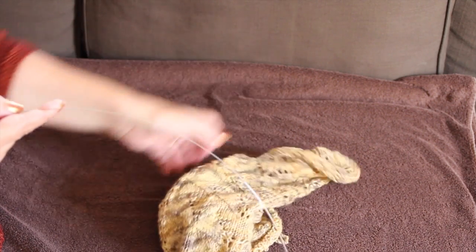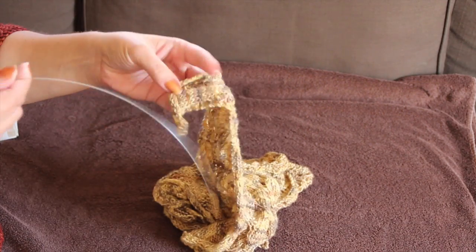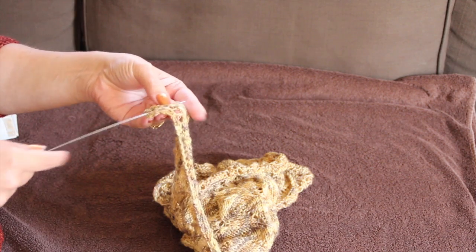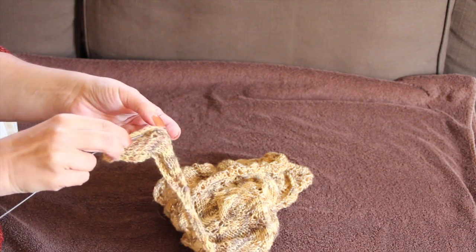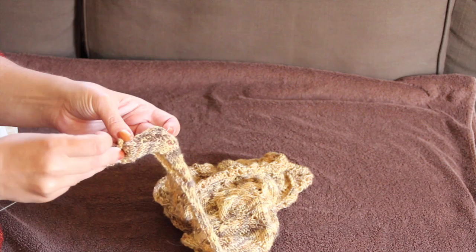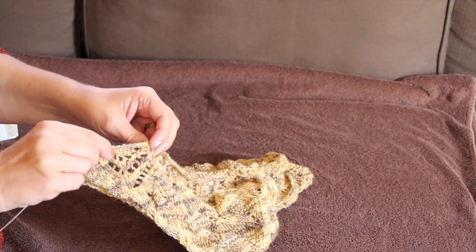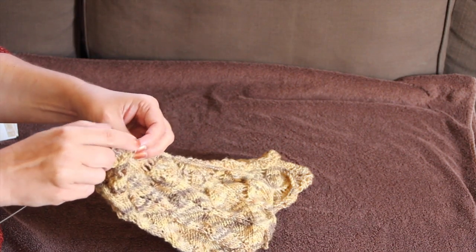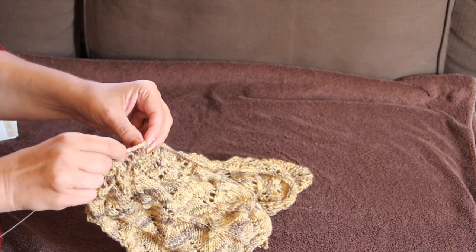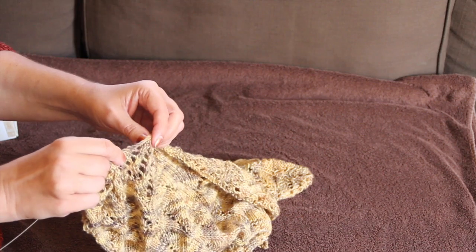What I like to do is find the edge of the garment, and then I just take the wire and I weave it in, just up and down through the fabric every couple stitches so that it runs along the edge of the fabric. There's not any real rhyme or reason to it. I suppose some people may have a theory, but I do not. I just kind of put it through where it's easy. And you just keep weaving along.